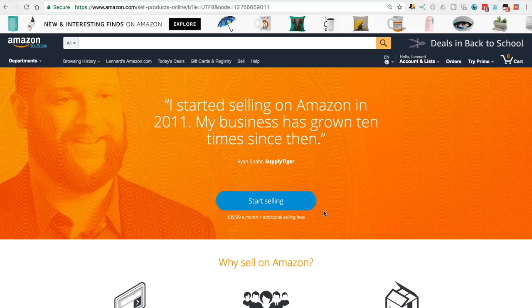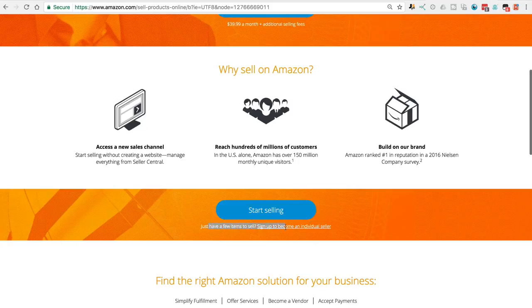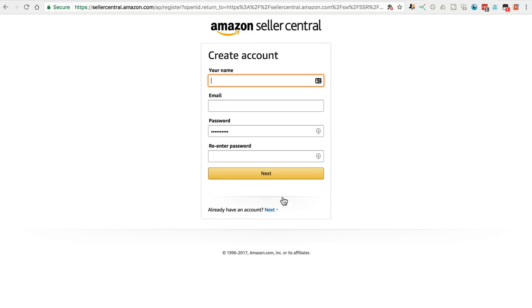Firstly, setting up an Amazon account. You have 2 options. You've got a professional account, which is $39.99 a month, or you have an individual account that doesn't have a monthly fee, but you pay $1 per sale. So if you're serious about building a business on Amazon, you're much better off going with the professional seller account, as it works out a lot cheaper once your sales start to get up there and you've got access to a lot more additional tools. So click Start Selling, then follow the prompts to finish setting up your account.